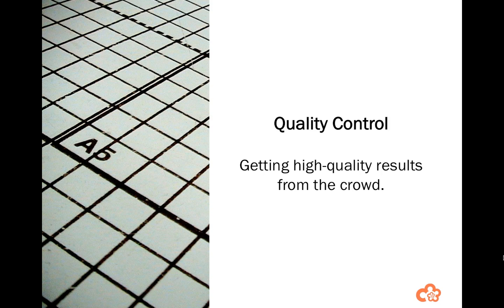Although it's very easy to get large amounts of data from the crowd, getting high quality data is difficult. So if you're going to work with a crowdsourcing provider, the most important capability you're looking for is quality control. And CrowdFlower thinks about quality control in two ways. First, we think in terms of assembling the right crowd. As I mentioned, we've had over 4 million workers contribute work via our system.